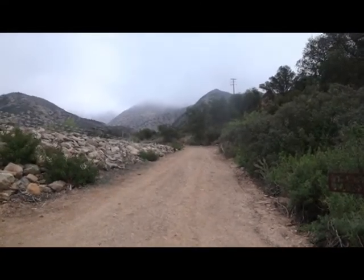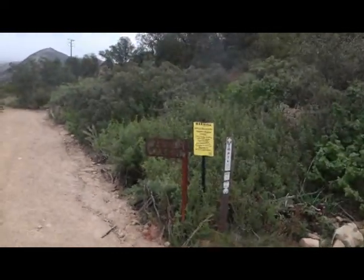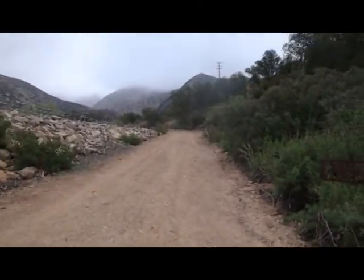Okay, so there is the trail that I'm heading up into. Not for sure where this goes. We'll see. Good reviews towards the end. It's supposed to be pretty choppy, so we'll see. 10-4.